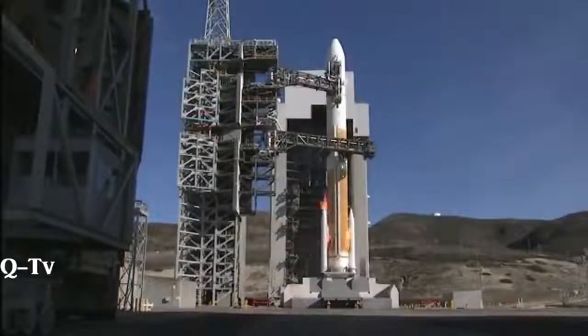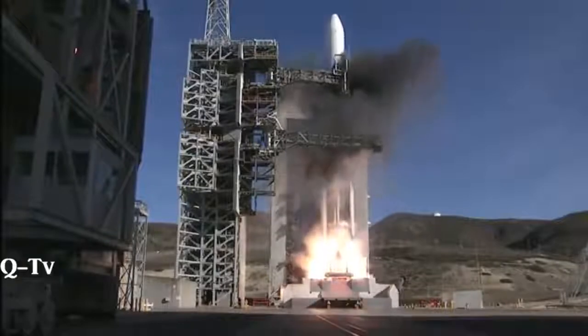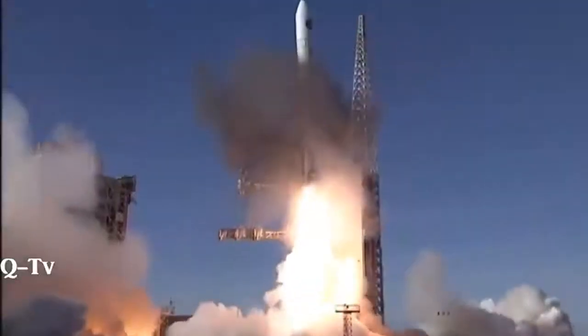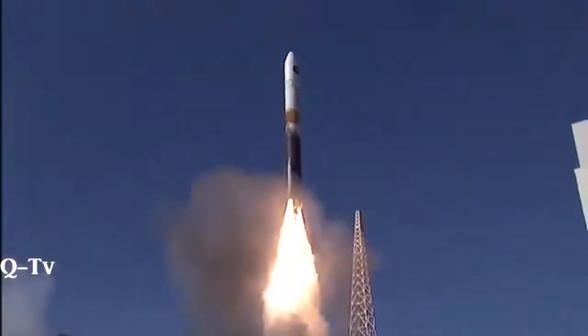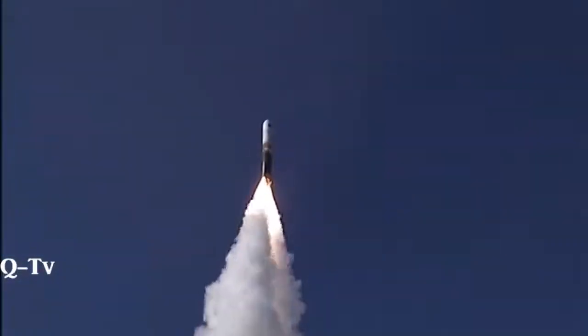6, 5, 4, 3, 2. We have ignition of the RS-68A main engine, and we have liftoff of the United Launch Alliance Delta IV rocket carrying the NROL 47 mission for the National Reconnaissance Office.